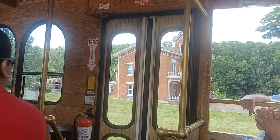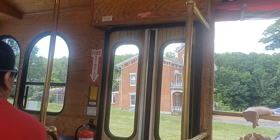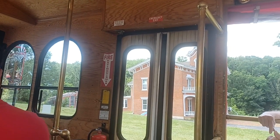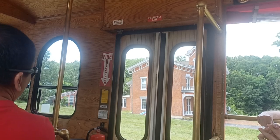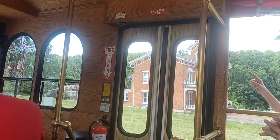Then the home sat idle for many years. Been quite a few different things since then. To name a few, it's been a nursing home, a bed and breakfast, a wedding venue, a restaurant, and many more things. But now it serves as the administrative offices to the Historical Society. And that would be the carriage house behind the home.